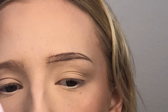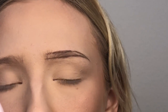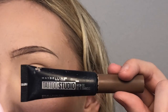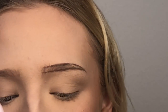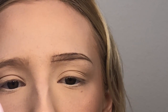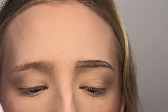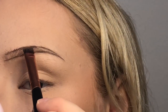And then with an angled brush, I use the Morphe angled brush here. This is their Rose Gold collection. And this is actually something that I just started to use again. I had it for a while and then I stopped using it and now I'm using it again, but it's the Maybelline Tattoo Studio gel. I go ahead and open that up. There's the tip of it, and I go in with the angled brush, grab quite a bit of product, close that up because you don't want it to go everywhere, and this is where you just fill in the brow.